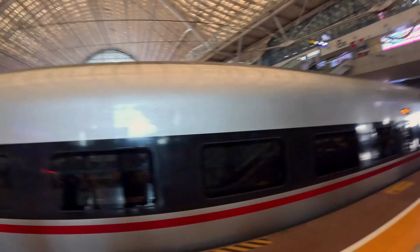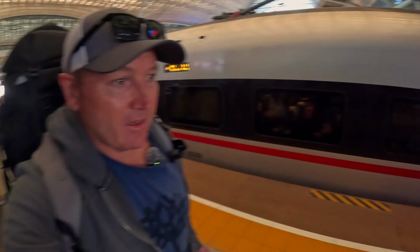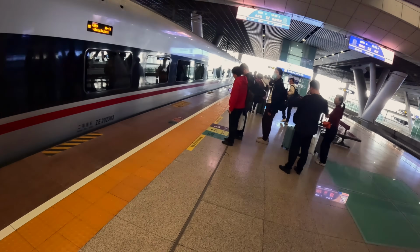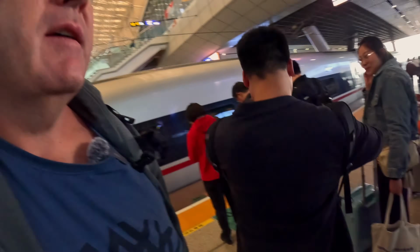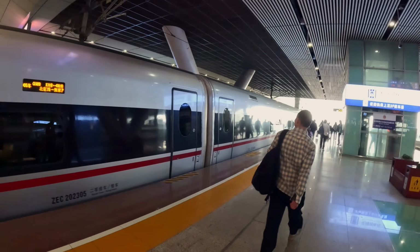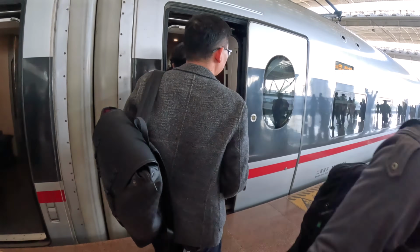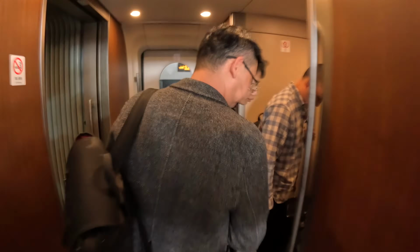So we're going to carriage 3. It tells you on your tickets, and there's marks on the ground down here. So it says carriage 2 there. So we'll walk around, and we're going to go down to carriage 3. Oh, sorry, carriage 3, not platform 3. Alrighty, carriage 3. Let's have a look what it looks like.